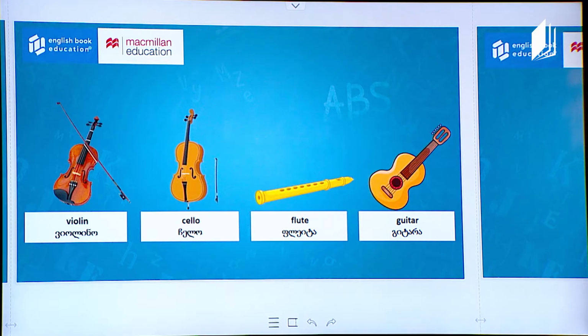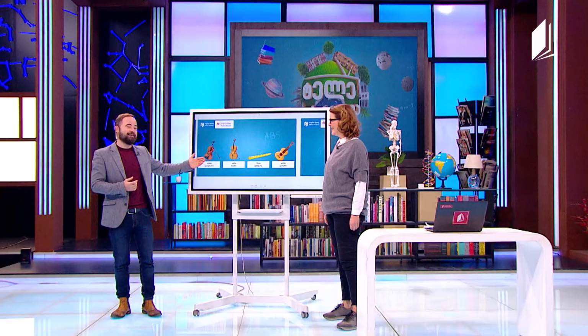Then we have cello. Cello. This is a wooden instrument like a big violin. And it stands up and you play it like this with very deep sounds. Cello. Cello. Very often many words repeat, both in English and in Georgian. Cello. And then we have flute.